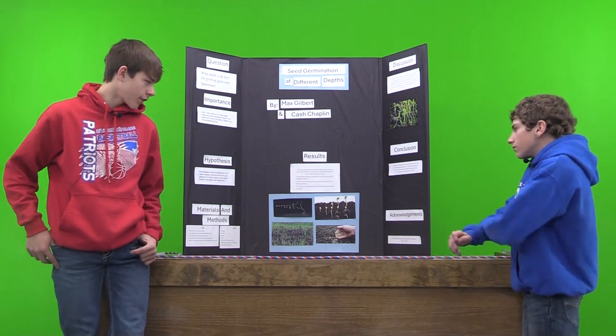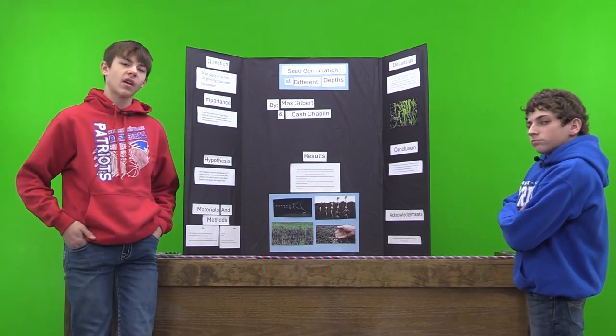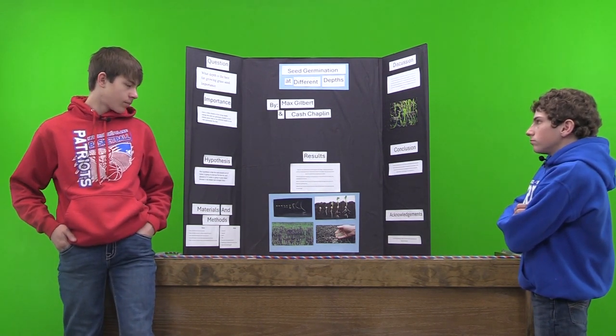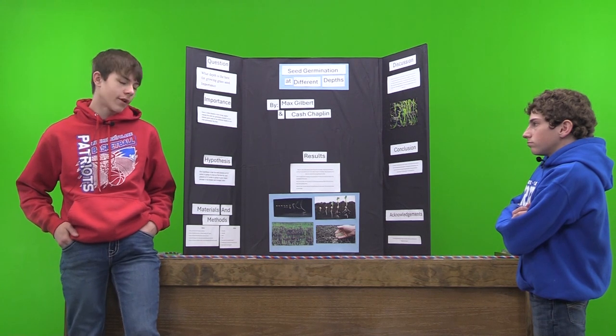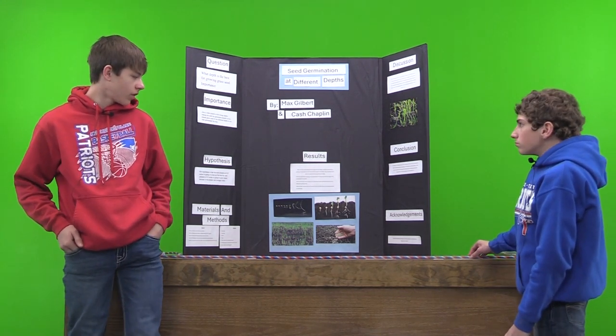Our results: after the first week of growing, neither of the plants had broken through the soil surface. And after the second week of growing, the seed at 0.25 inches had broken through the surface and was growing well, but the seed at 0.5 inches had just barely broken through the surface of the soil.